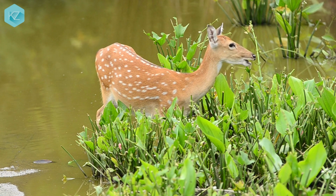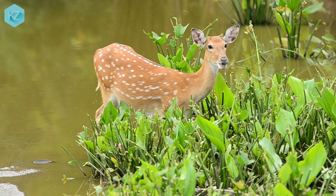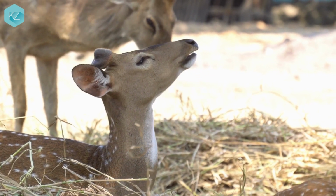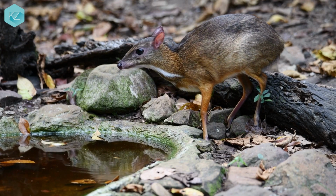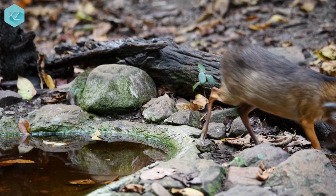Food plays a vital role in a deer's life. They are herbivores, meaning they primarily feed on plants. Their diets consist of grasses, leaves, shoots, and even bark. Some species, like the water deer, have adapted to a semi-aquatic lifestyle, feeding on aquatic plants and vegetation near water bodies.